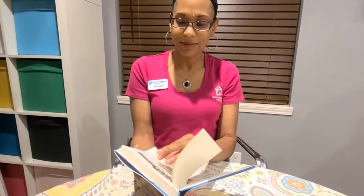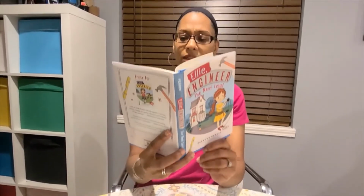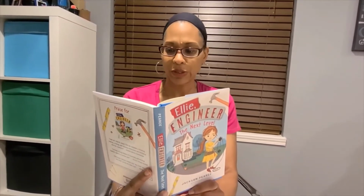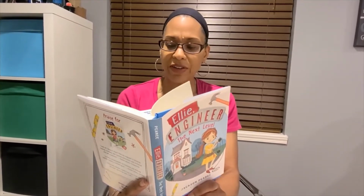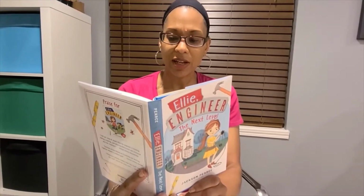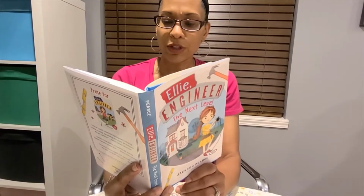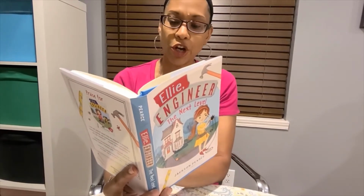Ellie Engineer, The Next Level. Chapter 1. Ellie Bell was building something new. This wasn't weird or anything because Ellie was basically always building something new. It was pretty much her favorite thing to do, especially during the summer. Come up with a new project, design it, then build it with her friends, Kit and Toby.